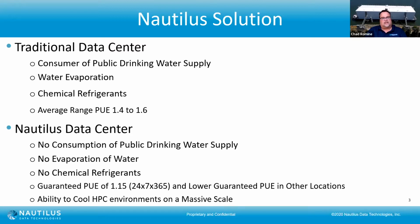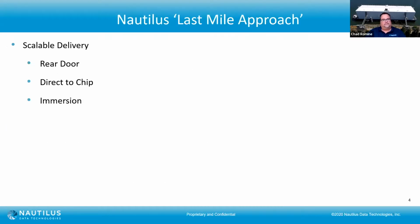We actually guarantee our customers a PUE of 1.15, and that PUE is 24 by 7 by 365. It's not an annualized PUE. And there are a couple of locations we're working on where we will guarantee a lower PUE as well. But for this discussion, what this industrial process has allowed us to do is scale out HPC environments on a massive scale.